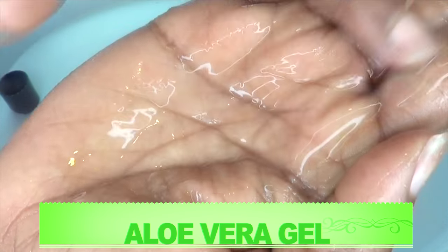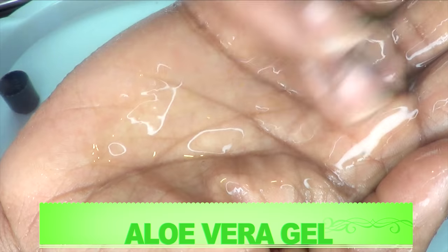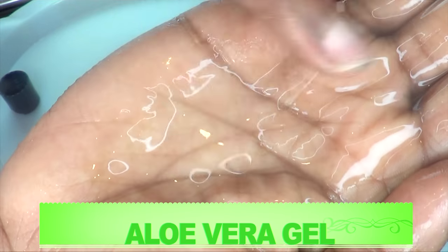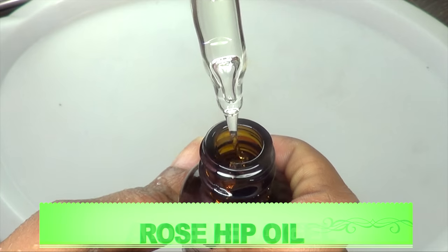This is due to the simple fact that aloe vera contains both vitamin C and E, both of which are known to be vital for healthy skin and also help to improve natural firmness, leaving your skin soft, supple, and hydrated. Our next ingredient is rosehip oil.